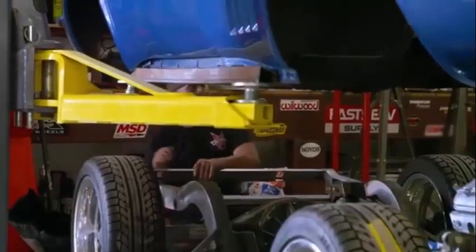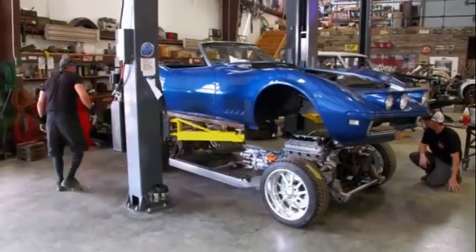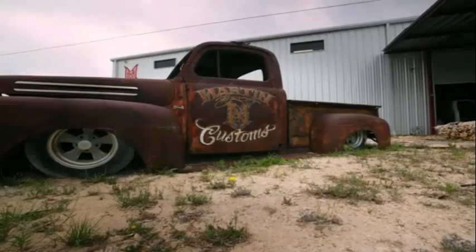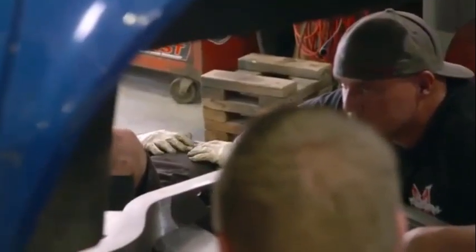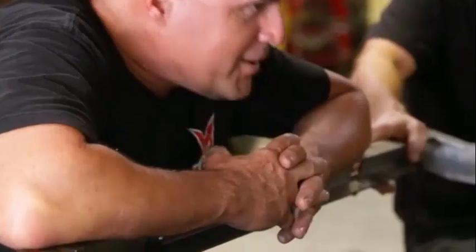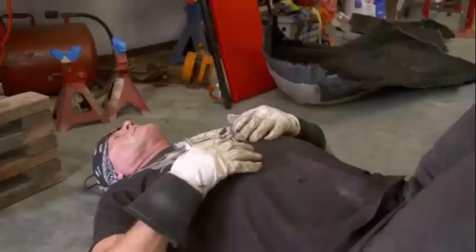Oh, this battery box ain't going to clear. What the heck? Cut it out. Holy fire. We got problems, fellas. Oh, man. All right. Well, piece of cake, boys. Piece of cake. But what are we going to do with it?